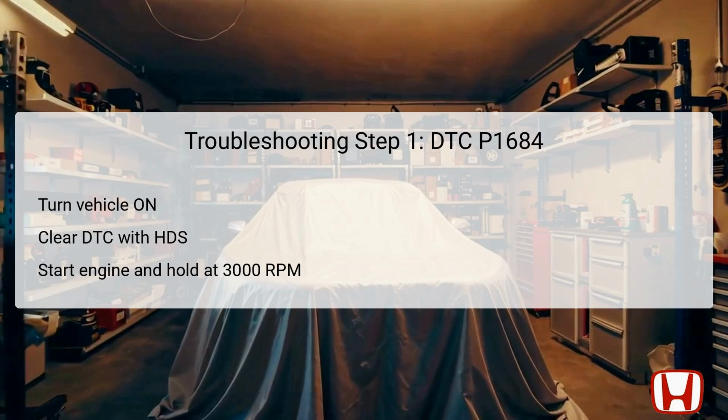Allow the radiator fan to activate, indicating sufficient temperature to assess performance under standard operating conditions. Following this, allow the engine to return to idle. Afterward, switch the vehicle off for 10 seconds to reset the system state before turning it back to on. Finally, use the HDS again to check for any pending or confirmed DTCs, primarily checking for P1684.